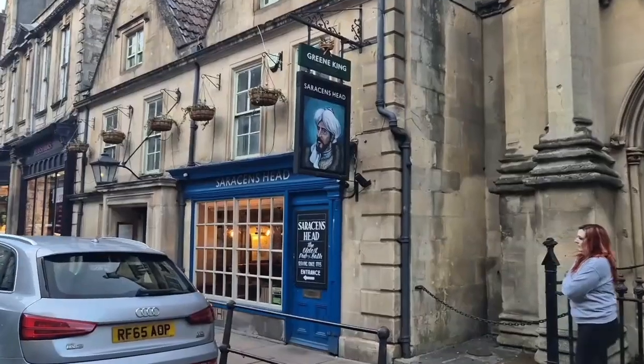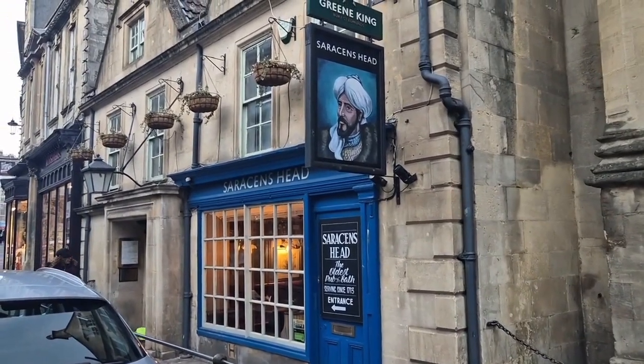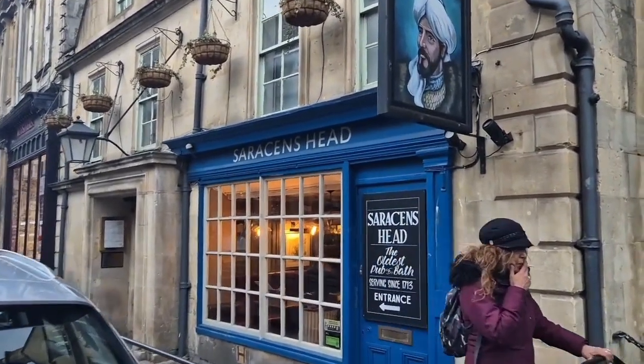next one is the Saracen's Head. First Green King pub of the day. Did a few yesterday around Soho, but this is definitely the first one so far today for Bath. So Saracen's Head, I think it's stop 14 of the day thus far. This one dates back to 1713 and is officially the oldest pub in Bath. You see, I would have thought that Bath, being as old as it is, would have had pubs before that, but apparently not. This was the very first. Maybe it's the first that's still, I don't know. But yeah, 1713 is what it dates back to.